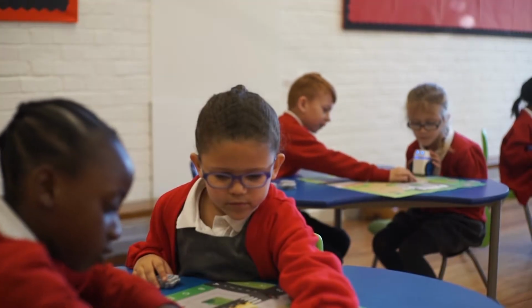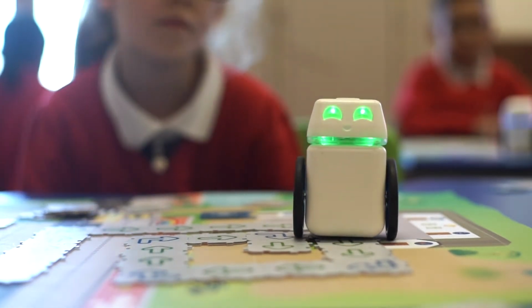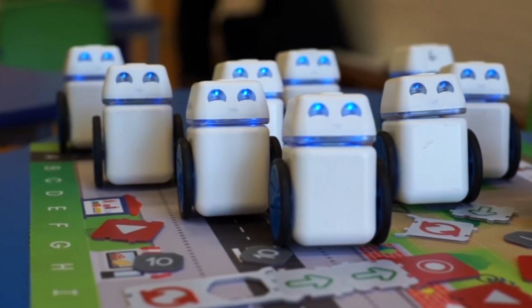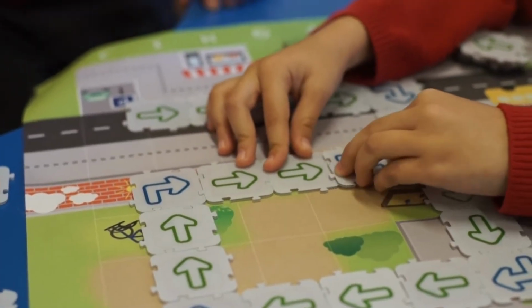In a nutshell, what we're trying to do at Nightingale is for children to as readily pick up aspects of the computing curriculum as they would a pencil or a ruler, to be as conversant in Mac as they are in PC or in Chromebook, recognising whether their outcome is an ebook, a piece of coding, or a piece of digital art, that it's all seamless, that it all kind of ties together. Because KUBO is all very physical and tactile, it takes away from relying completely on using screens for teaching and for learning as well.